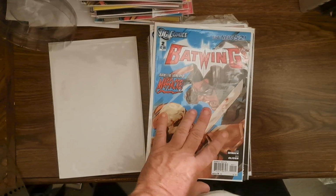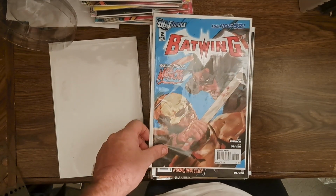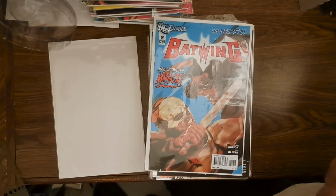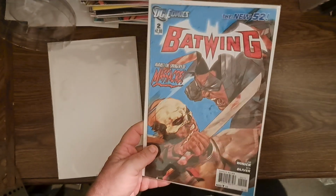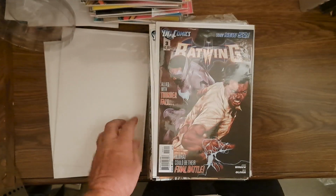I'm not going to show you the insides of every issue. I'll show you some. But basically in the second issue, Batwing ignores the advice of everybody, ignores his injuries, and goes after the bad guy anyway. Not a whole lot happening in the second issue.